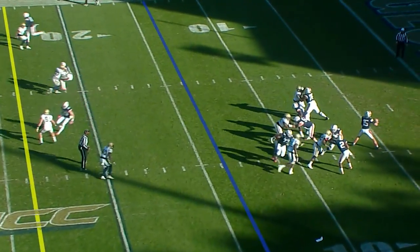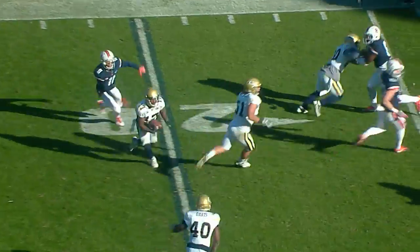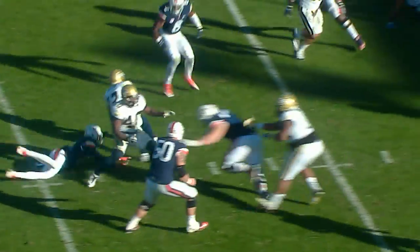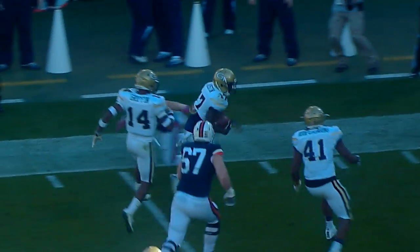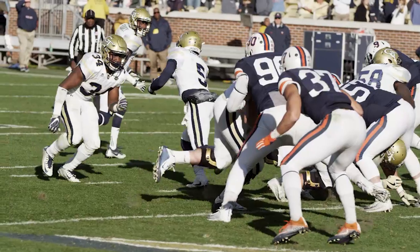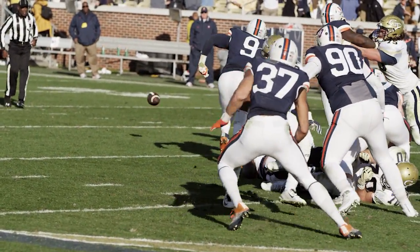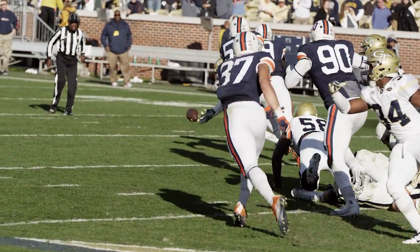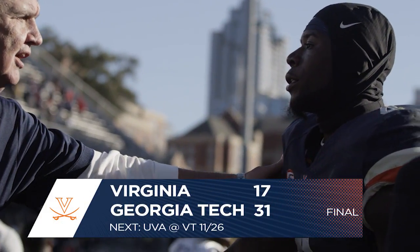There's the snap. Johns looks right. Pump fakes. Now throws that way. High pass. It's intercepted off the deflection. Intercepted to the 20. Taking off. It's Austin. He's at the 10. Breaks a tackle to the 5. Cuts it inside. He's into the end zone. Touchdown, Georgia Tech. Too many big plays for the Jackets, who win it 31-17. Virginia just not able to make the plays when they needed to in the final 30 of this one here today.